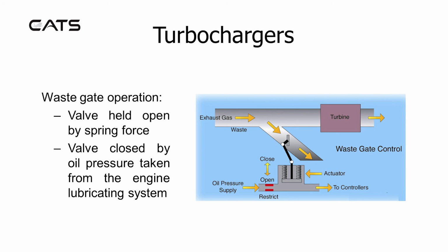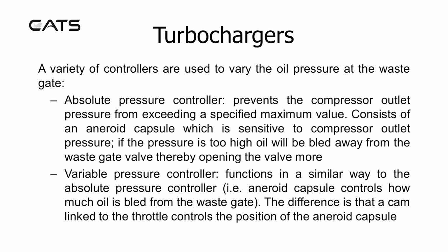Wastegate operation. The valve is held open by spring force and the valve is closed by oil pressure taken from the engine lubricating system. A variety of controllers are used to vary the oil pressure at the wastegate. An absolute pressure controller prevents the compressor outlet pressure from exceeding a specified maximum value. It consists of an aneroid capsule which is sensitive to compressor outlet pressure. If the pressure is too high, oil will be bled away from the wastegate valve, thereby opening the valve more.